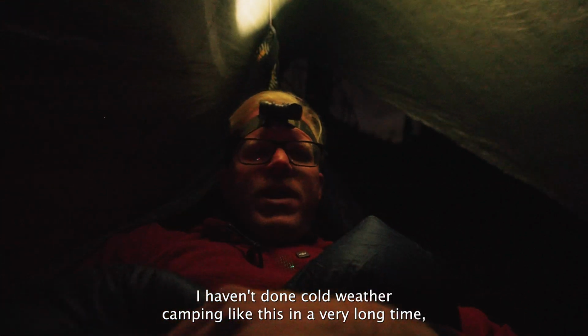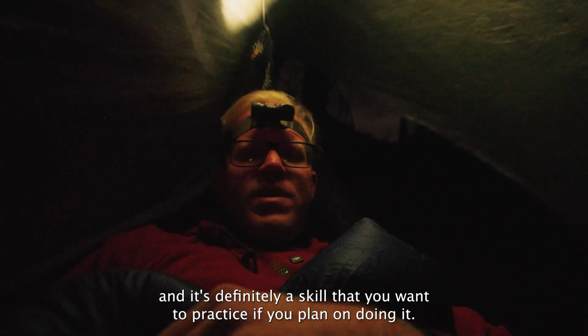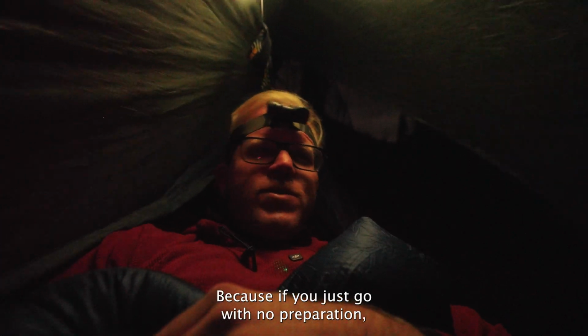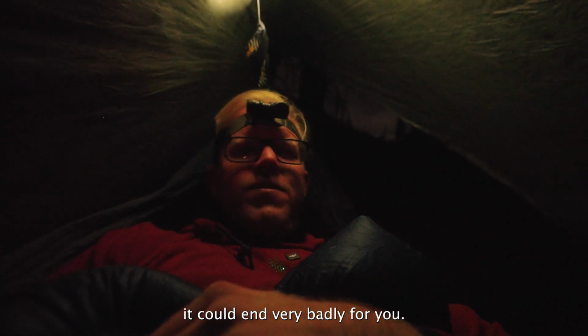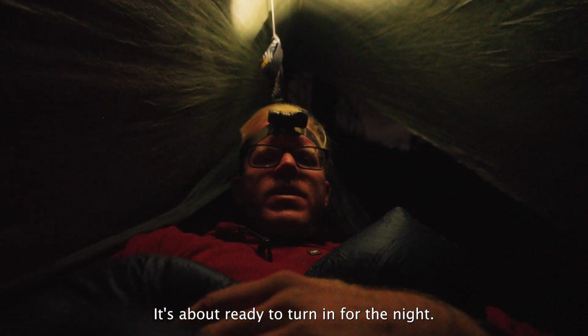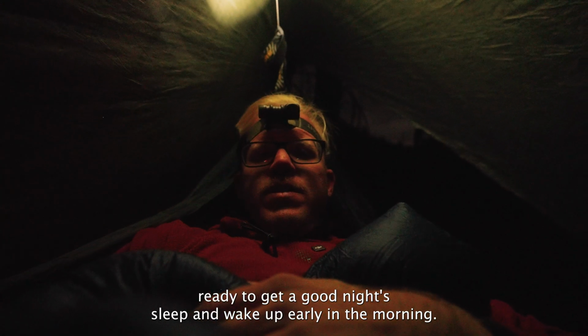I haven't done cold weather camping like this in a very long time, and it's definitely a skill that you want to practice if you plan on doing it, because if you just go with no preparation, it could end very badly for you. Just about ready to turn in for the night. I got my warmest layers on. I'm tucked in, ready to get a good night's sleep and wake up early in the morning.